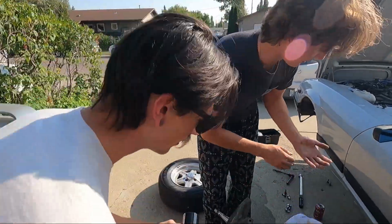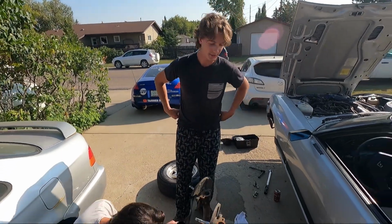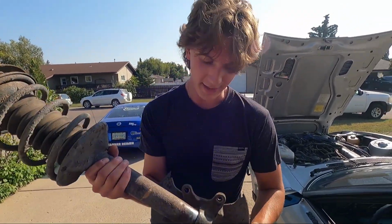Basically, there's also no information on YouTube about how to do this with any coilovers on Datsuns, but basically how you do it. So the stock stuff is press fit.